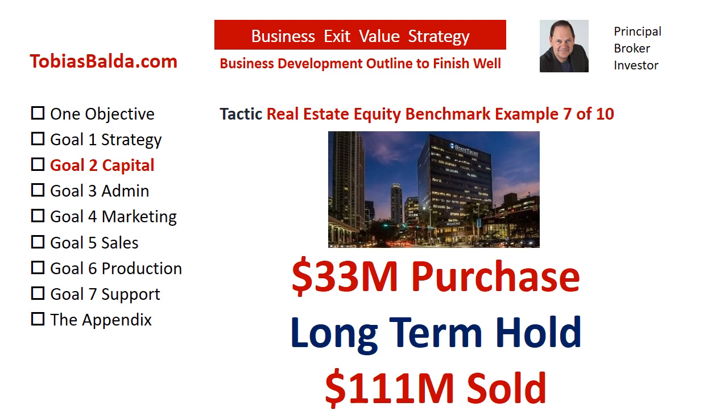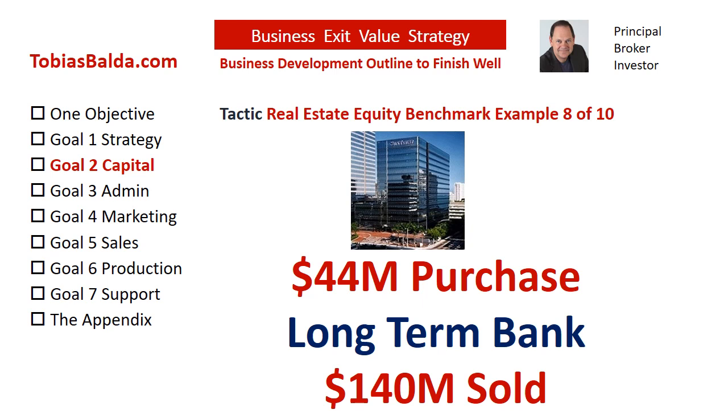Equity example number 7 at 800 Brickell in the Miami Financial District was a long-term hold as well. This building was purchased in 2004 for $33 million, and in 2015 it sold for $111 million. Equity example number 8 at 777 Brickell, the SunTrust Bank building in Miami, was purchased at $44 million and sold for $140 million.